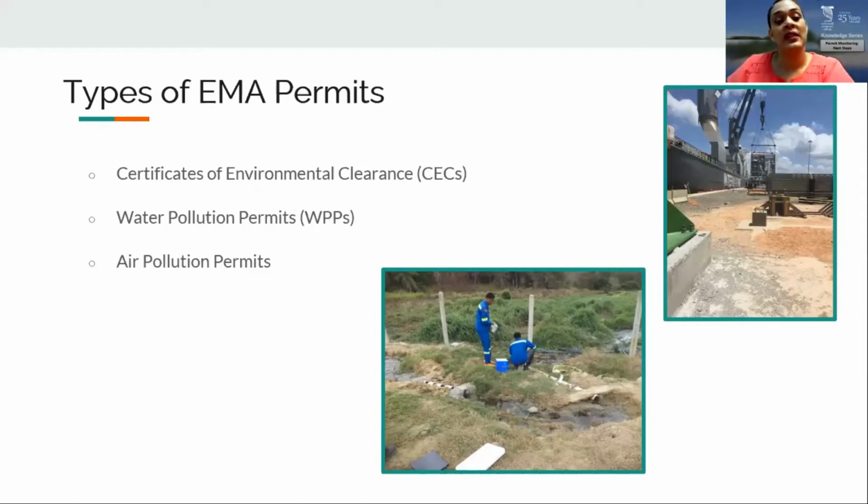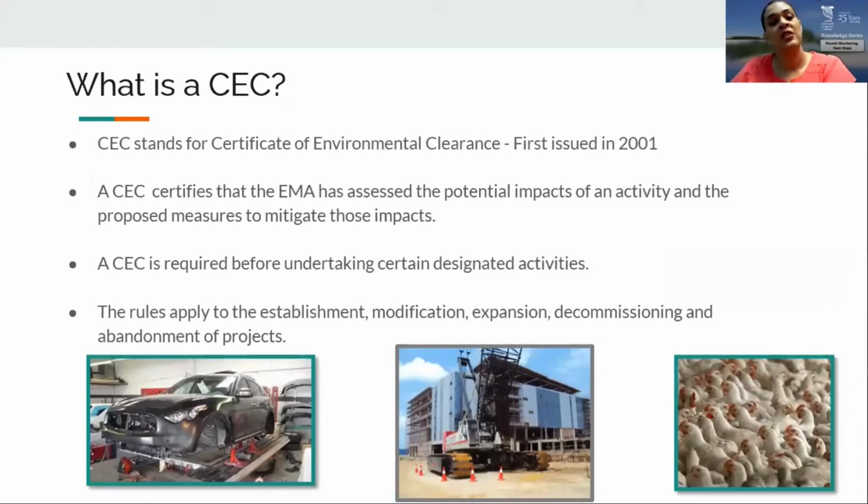We are going to be discussing CECs, but please note that the steps that we take to facilitate compliance with the CECs are all used to monitor the permits by the EMA, including the water pollution permits and the air pollution permits. So to the focus of our presentation: what exactly is a Certificate of Environmental Clearance? As was mentioned earlier, the last webinar would have gone through the process of applying for a CEC and when a CEC is required. But for a brief recap for those joining us, CEC stands for Certificate of Environmental Clearance.